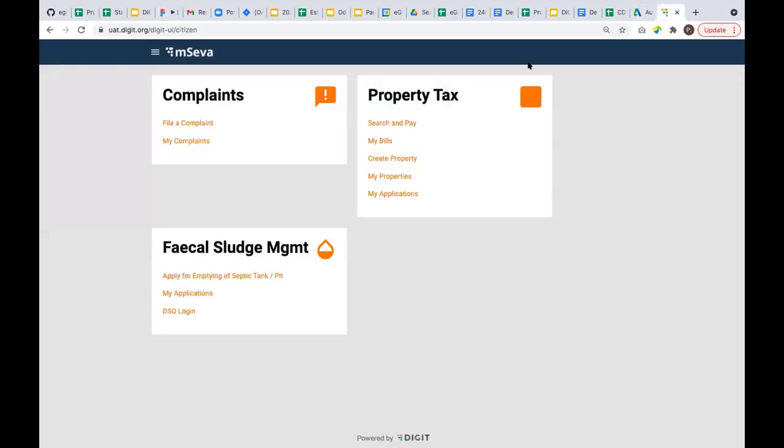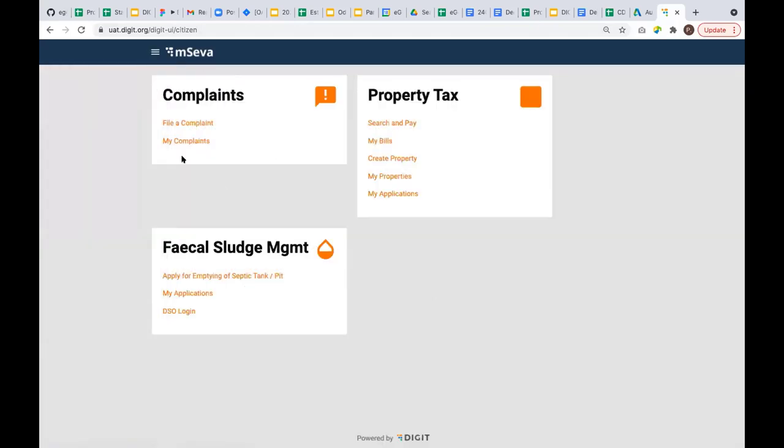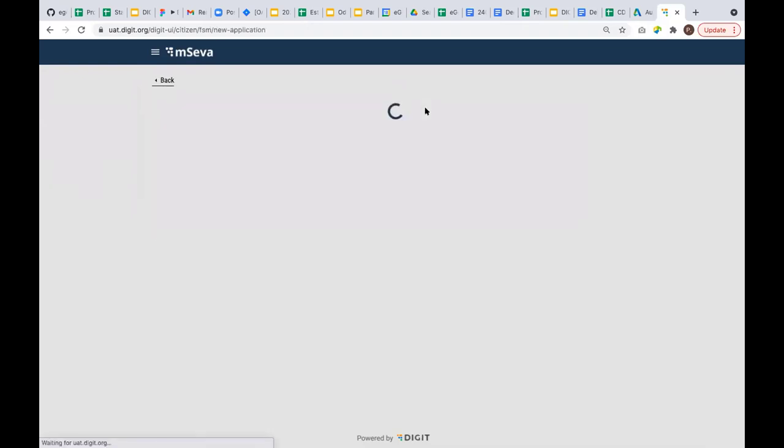I'll just quickly go into one of our test servers and log in as a citizen to raise a request. So this is our new UX for Digit, and I apply for emptying of septic tank or PET. As a citizen, I'm giving my mobile number. Since I'm an old user here, it is not asking for my name because I'm already registered with this mobile number. If you are a new user, after entering the OTP, it will ask for a name. Since my name is already present, it will directly land into the application.